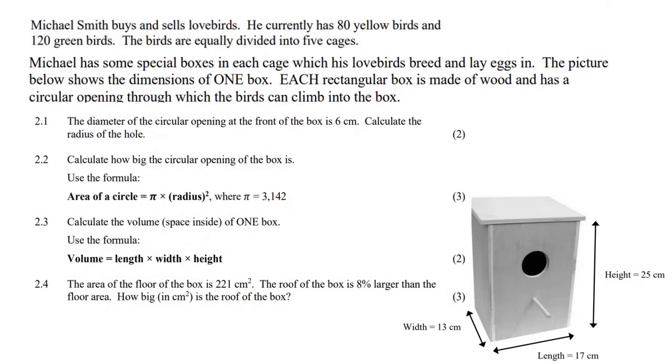Michael Smith buys and sells lovebirds. He currently has 80 yellow birds and 120 green birds. The birds are equally divided into 5 cages. Michael has some special boxes in each cage, which his lovebirds breed and lay eggs in. The picture below shows the dimensions of one box. Each box is made of wood and has a circular opening through which the birds can climb into the box.